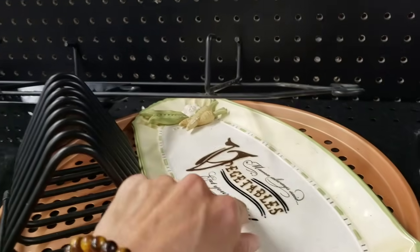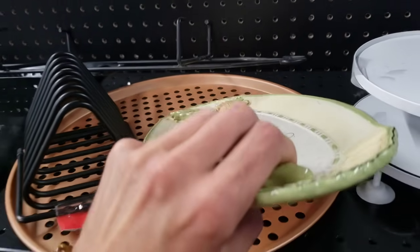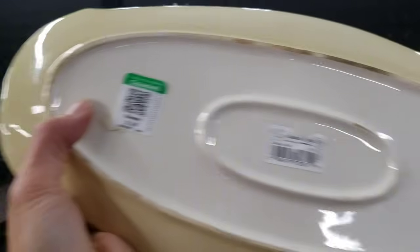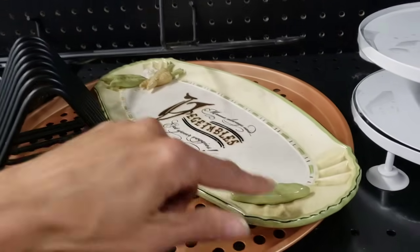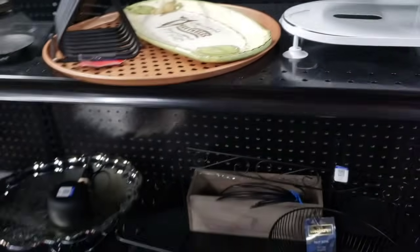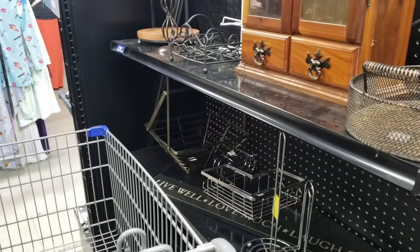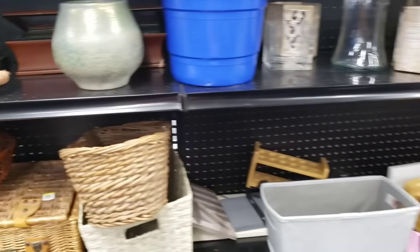Who's this by? Vegetables? Mama always said eat your veggies. Well, okay. Grasslands Road, 374. I'm not familiar with that brand. It is kind of neat though. I like that, you know, like applied vegetables on it. I'm not seeing a whole lot in the metal stuff, however. I am looking for a new, larger plant hanger to hang out back.